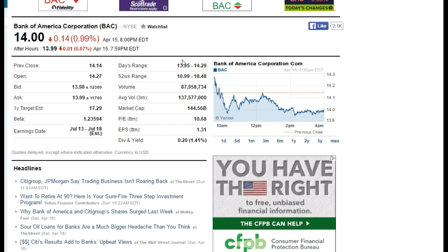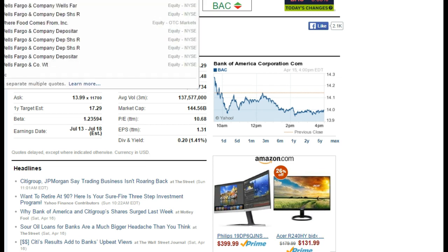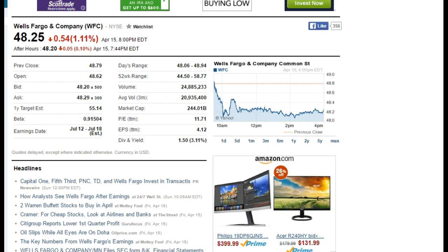So 17.29, which is the 1-year target estimate, divide that by the current stock price of 13.99, and that tells me they're expecting Bank of America to increase by 23.59%. All right, so let me write that down. 23.59% 1 year target increase. Okay. Now let's take a look at Wells Fargo, WFC. All right, 1 year target estimate 55.14. So let's plug it in. 55.14 divided by 48.20, and we see they're expecting Wells Fargo, right down here, only a 14.39% increase in 1 year.